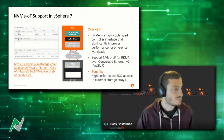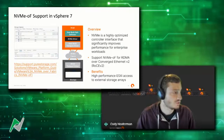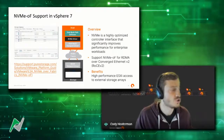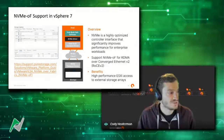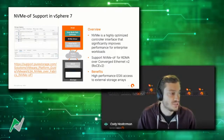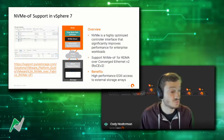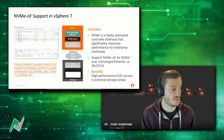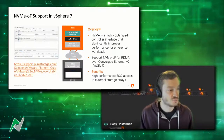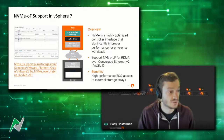So NVMe Fabrics, that's an important part of moving forward in the on-premises VMware environments. And in particular, I'll talk a little bit more about this when we get into Kubernetes towards the end. But adding low latency, quick storage operations into modernized applications, containers, and even virtual machines, of course, too, is a critical part of moving forward. As customers look at these new greenfield environments, what can I do to future-proof this from a performance perspective moving forward? And so NVMe Fabrics is the answer there.